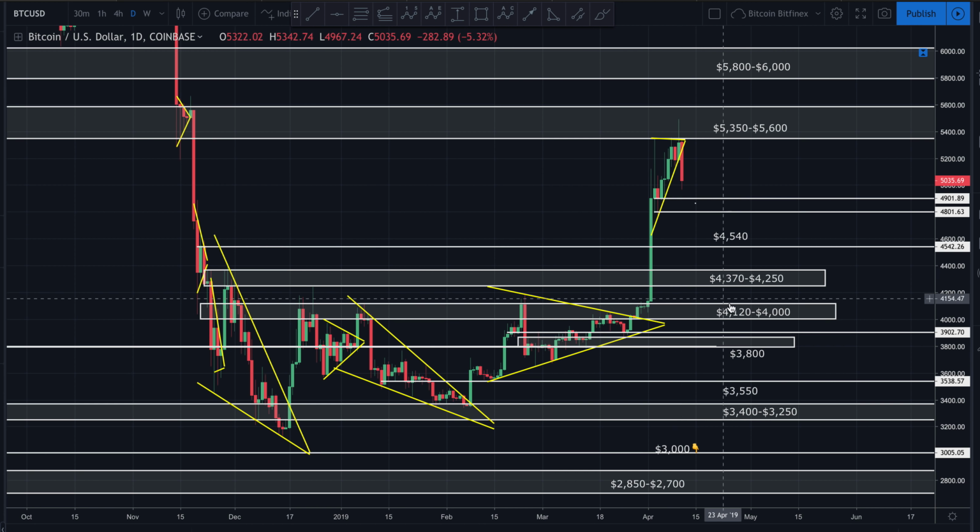So I do think if 4,000 breaks down, we run that risk of retesting the prior low. Could that prior low break? Yeah, it absolutely could. Is it probable? I don't think so. I think more likely we'd come back down for a double bottom, but you never know. But again, I would expect 4,000 to 4,120 to hold.